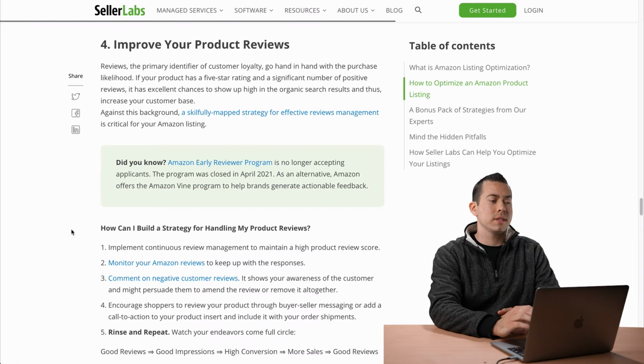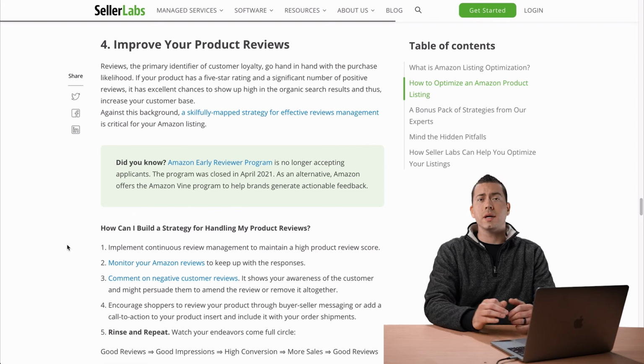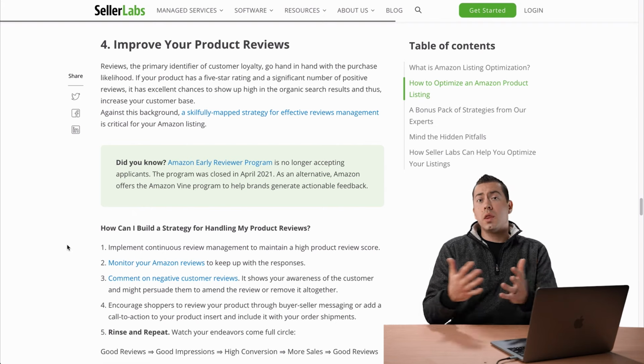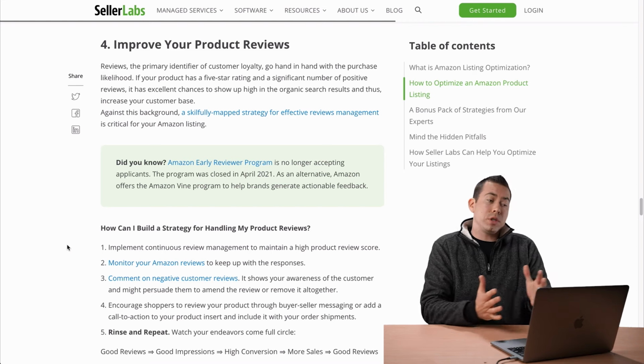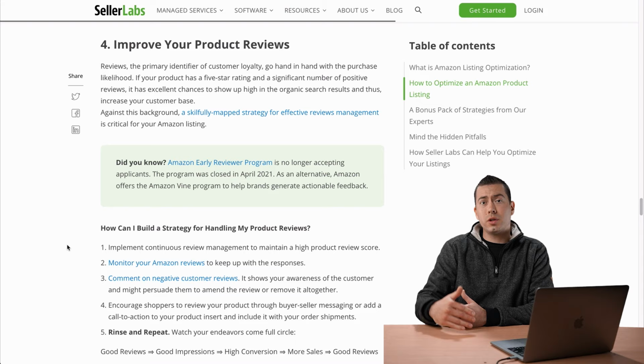Now, the next point SellerLabs makes here is improve your product reviews. Now, this is a tough one because you have to be careful. You don't want to do the whole review manipulation stuff, but you do want to get some good reviews and you want them to show up on the first page there on your listing, under that top reviews section. So you do want to try and reach past customers, ask them for a review, and then also get your audience to click on that helpful button in that top review section on the higher reviews, the higher stars, so that that's going to push down those lower star reviews.